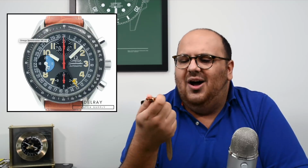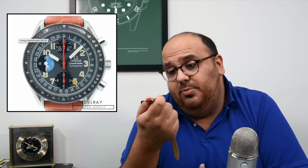Now, what really makes this stand out is the colors. I mean, a slate gray dial, some touches of blue, red hands, creamy lume. I mean, I don't know. It's one of those rare occasions where you get a ton of vintage charm with a modern-ish movement and a modern case. So this you can really wear every day, and you don't have to worry about it too much. But at the same time, you've got all that charm of vintage.